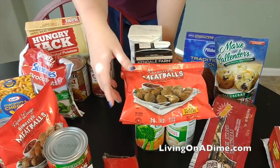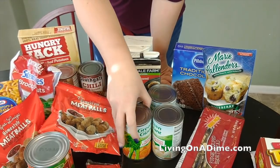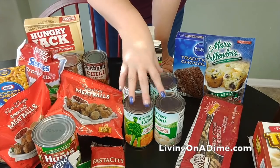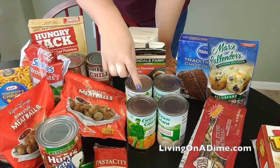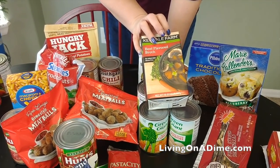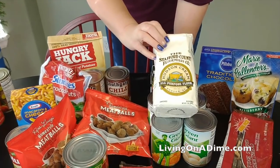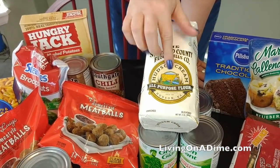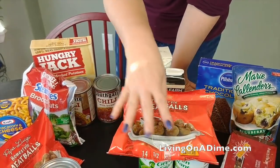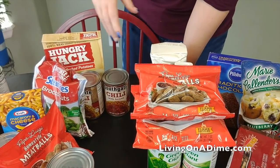Next, we have meatball soup. This was actually one of the more expensive ones, but I've got meatballs, and then I've got my carrots and my potatoes. They each have 2 servings in each can. Then they didn't have the bouillon cubes, so I had to get a container of beef broth for that. And then I had to buy flour, which I'll use this again to thicken it. They didn't have cornstarch, so I got flour. So that's going to be meatball soup. And the flour is another one that I'll be using again later.